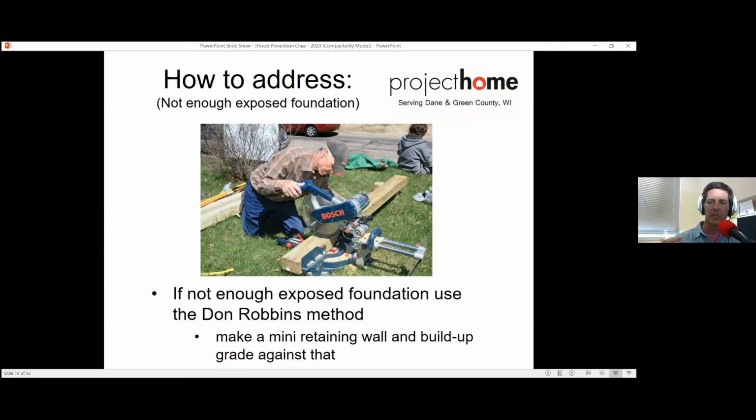But in cases where we don't have enough exposed foundation to build the soil up against, and this happens in a lot of homes that were built in the 70s or since then, where when the contractors did their backfill, they just didn't build houses as high.